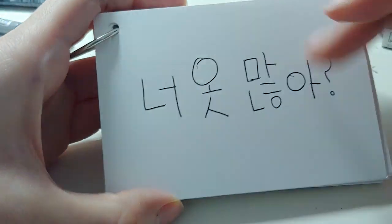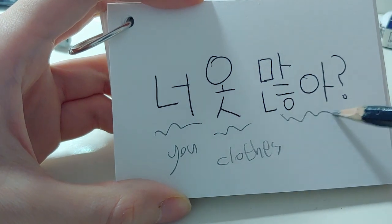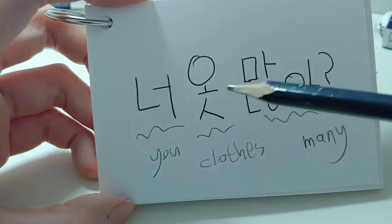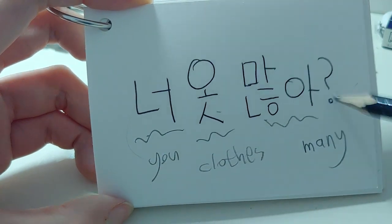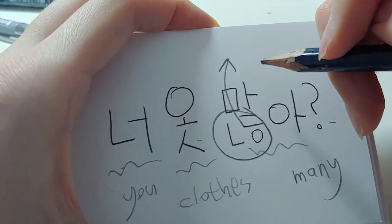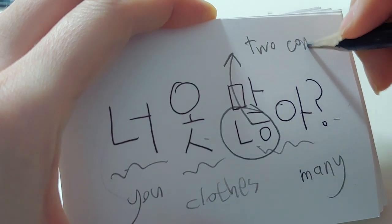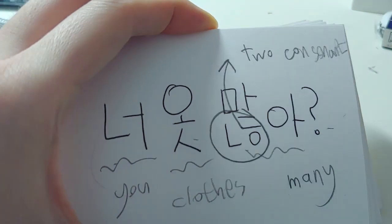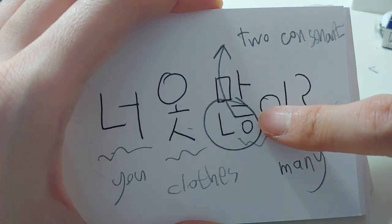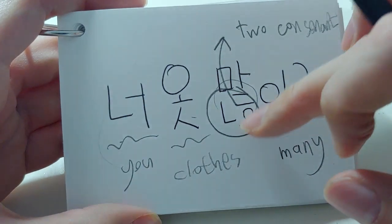How about this one? So this is 너, you, 옷, clothes, and 많아 means many or a lot. So this means, do you have many clothes? And if you read it separately, it's 너 옷 많아. So regarding this final consonant that might not be familiar to you, I don't know the official name of this final consonant, but let's call it two consonant final consonant. And this is something that we'll learn in part 3 video, the final consonant that has two consonants in it. And we'll learn what kind of sound it makes and what kind of consonant assimilation happens in the word that has two consonant final consonant. So I'll explain further about this in the next lesson.